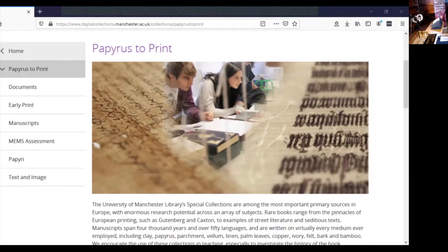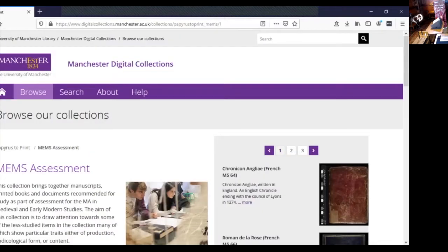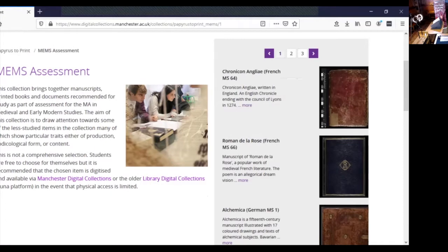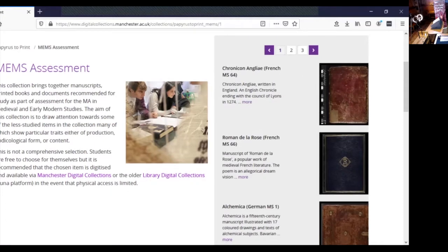And as well, we have digitized a group of books that they would normally use and choose from to do their long essay for their assessment in the core course. And so they can use the digital copies, but also make use of the reading room service that Dom has already shown to have virtual consultations.